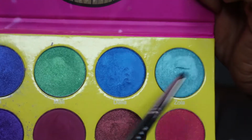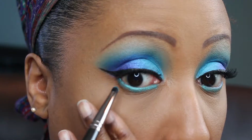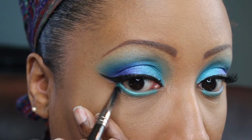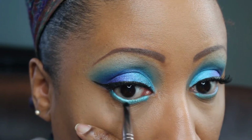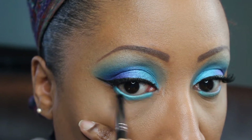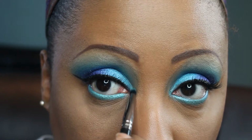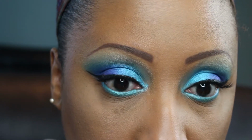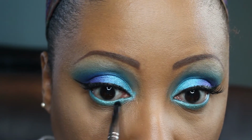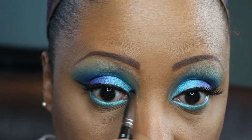And then into the Masquerade palette again, this is the color Zola, and I'm blending that as well onto my lower lash line. I'm also using it as my inner corner highlight. And I thought this color blended perfectly with all of the others.